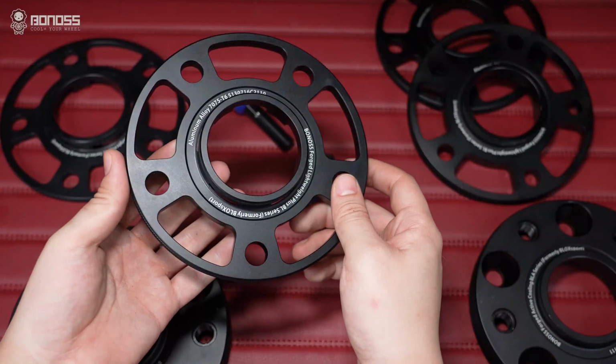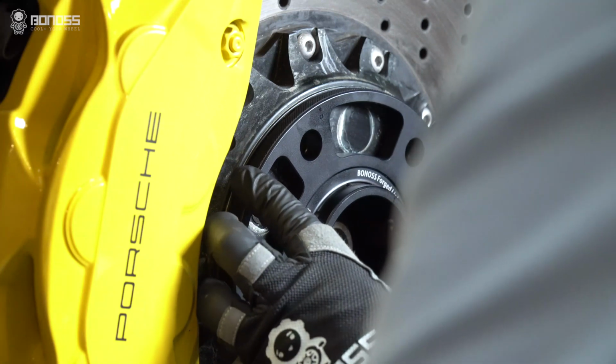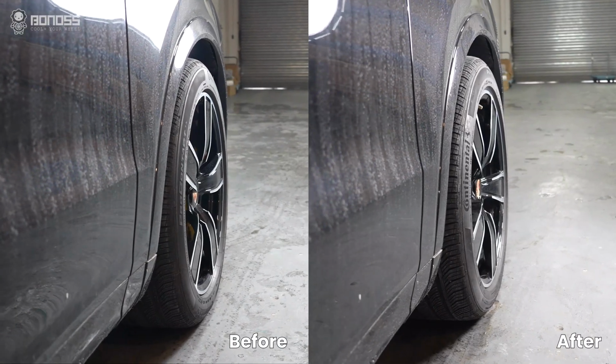Therefore, using genuine quality wheel spacers for Porsche is extremely important to ensure safety. And wheel design spacers will make your car perform as well as possible in every situation.